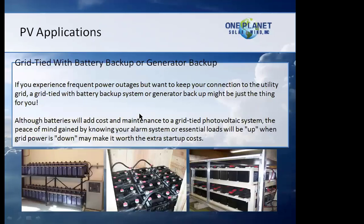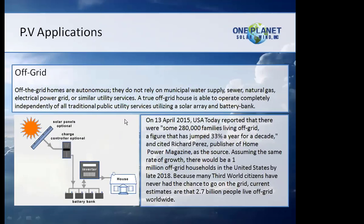Now, a kind of interesting statistic: on the 13th of April in 2015, USA Today reported that there were some 280,000 families living off grid. A figure that has jumped quite a bit, at 33% a year for a decade, and cited Richard Perez, the publisher of Home Power magazine, as the source. Assuming the same rate of growth, there will be around 1 million off-grid households in the United States by late 2018.